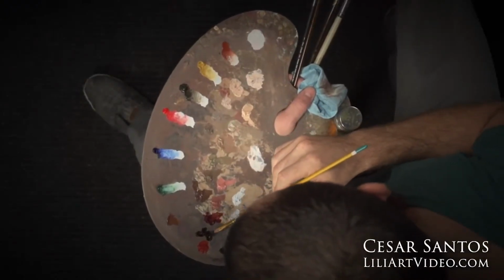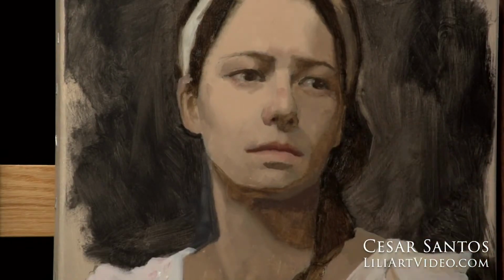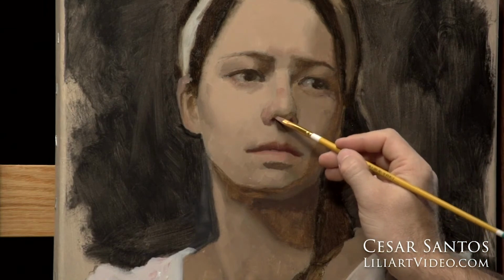The nostrils are a good place to put some chroma. They're really dark, but really warm inside.